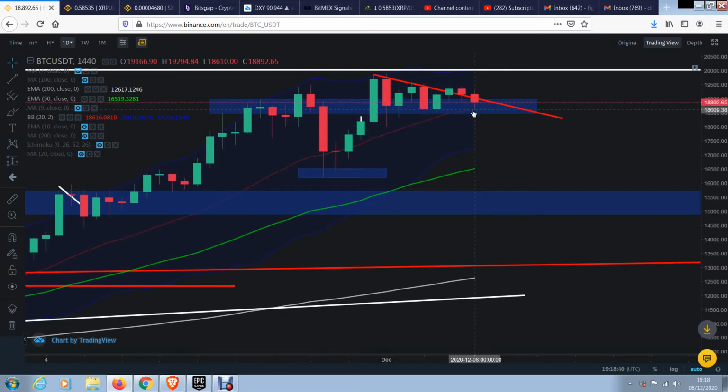So breaking down below here, Bollinger Bands, the way that they often work is that whichever side of the center you're above or below, you're more likely to stay there 65% of the time. So at the moment we're more likely to stay above it, and the chances are we will, statistically speaking. But if we break down below it, which we might, then it would prove to be resistance statistically, because we're more likely to stay below it 65% of the time.